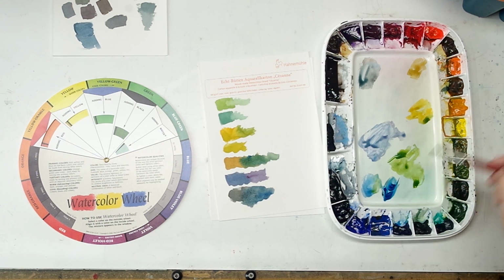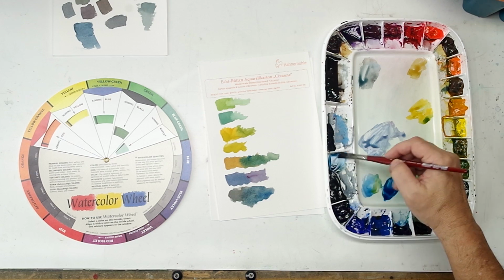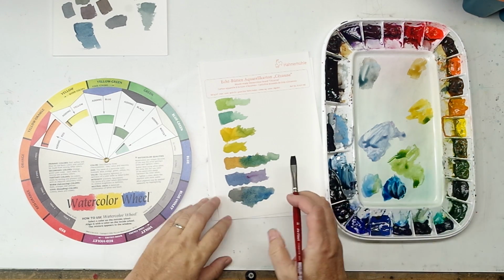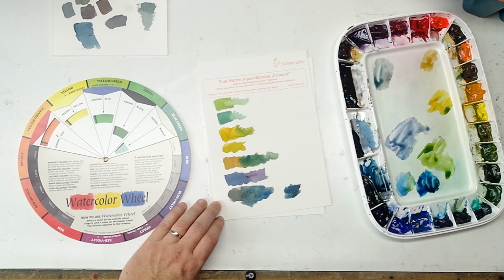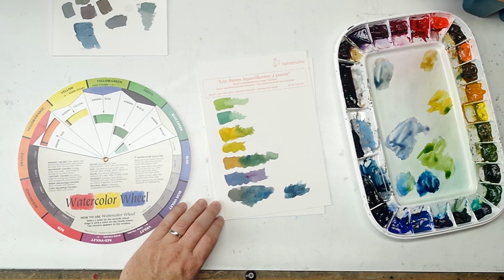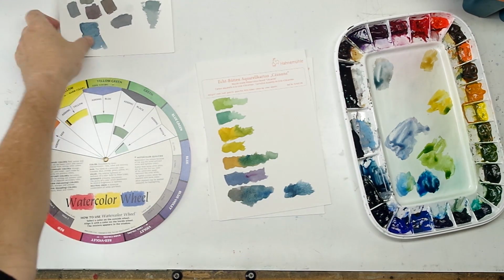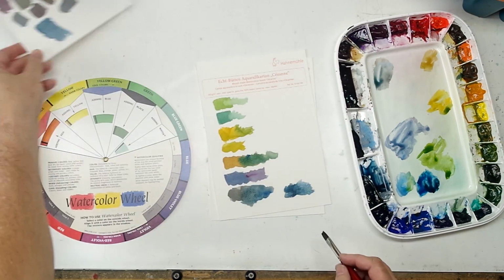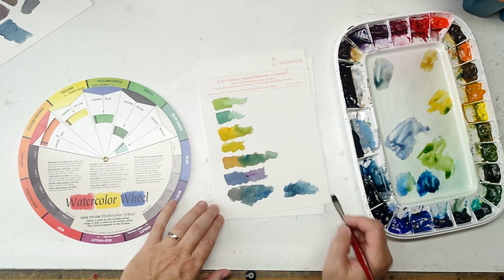And Payne's Gray is already bluish, so you shouldn't see much difference in the blue. It should just get darker, which it does. So there's Phthalo Blue with some Payne's Gray added. Looks very similar to the one that I did with neutral tint, but I think it's a little bluer.